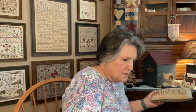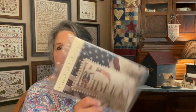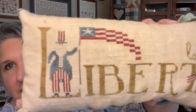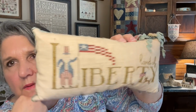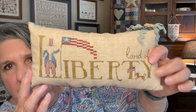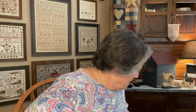And then this one, which is Land of Liberty by Brenda Gervais, with a little, I love this Uncle Sam. I mean, is he not the cutest? Land of Liberty. And I just put rickrack, kind of a bluish rickrack, and a little painted star. And it has a little dog over here with a flag. It's so cute.